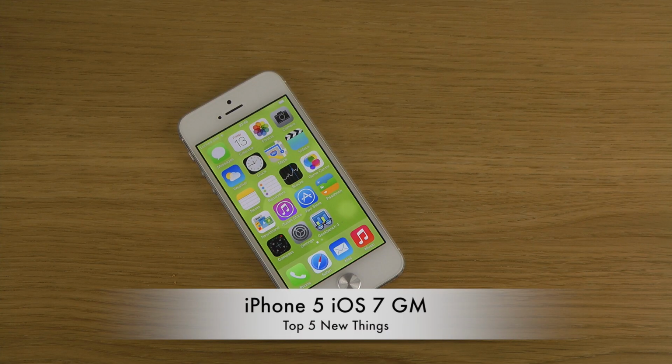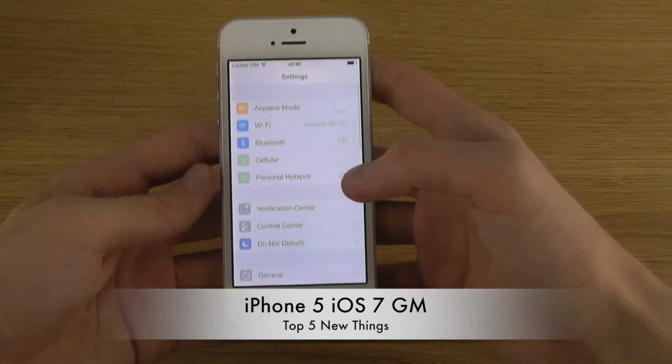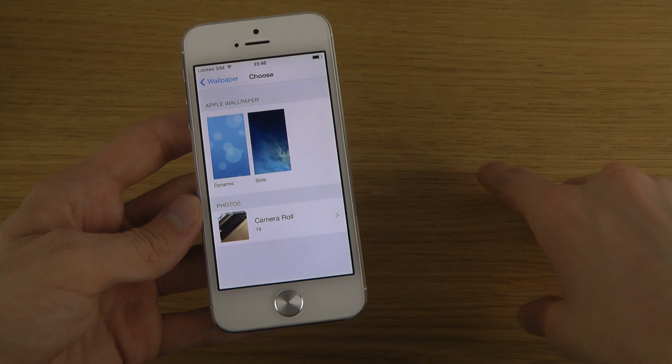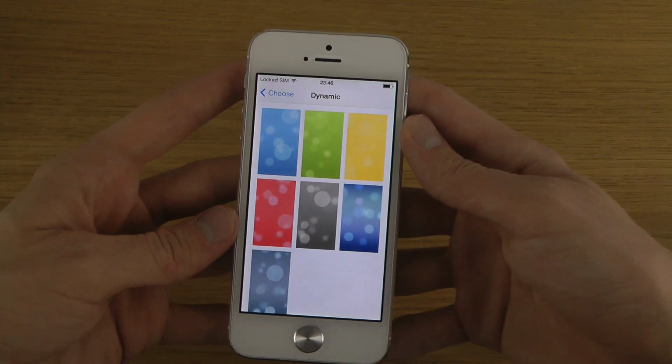Hey guys, so I want to do a quick little video about my top favorite things with the new iOS 7 Golden Master Edition. If you start off with the first thing that I was the most happy about, if we go into wallpapers, I love colors, okay? I love colors so much. So these new dynamic wallpapers, that was the first thing that I loved so much.